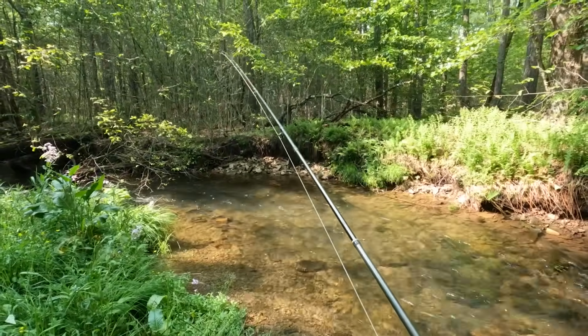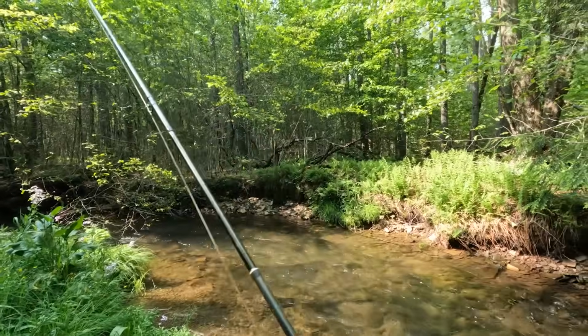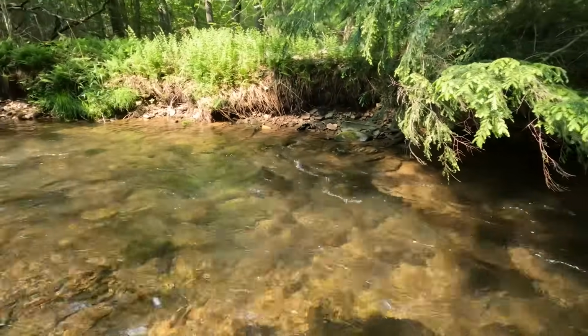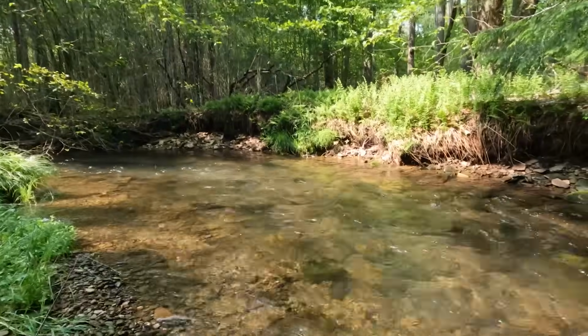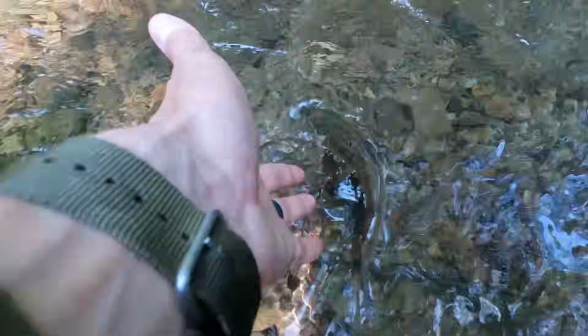Got what feels like a pretty nice brown. It's pulling a little drag. Again, hit the parachute Adams, which is great. Yeah, it's not a bad brown. Got him. All right, so probably not the biggest of the day, not the smallest. Probably a solid like 7 or 8-inch wild brown. That's great. Let's get him right out of here.